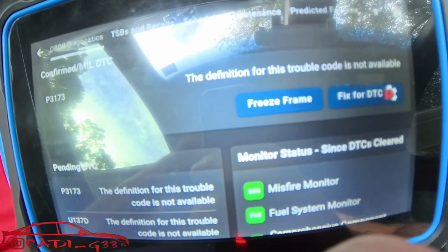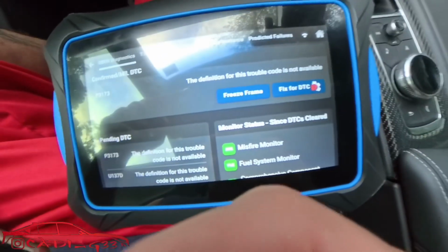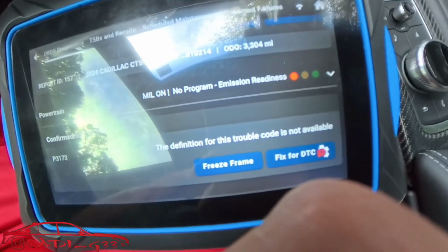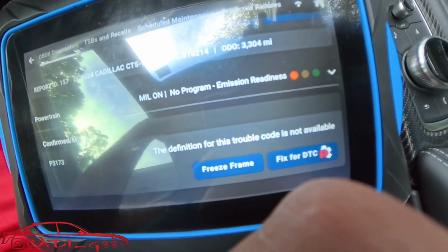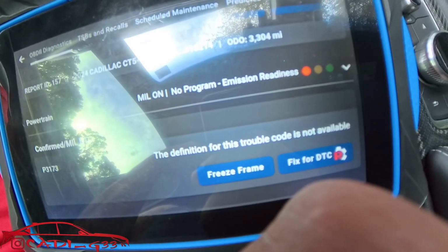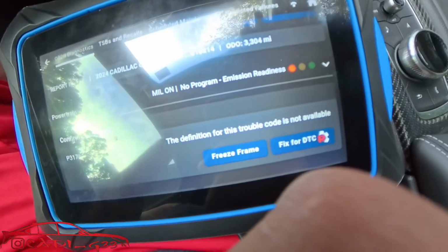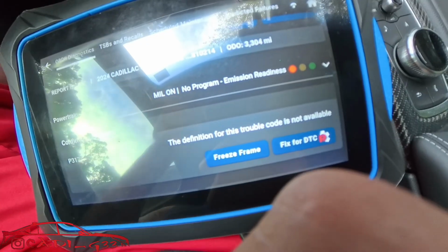Basically, what I read is that the car needs to relearn the valve positions. And according to my scanner, I can relearn the valve positions. But I want to see first if turning the car off with the valves open will keep that light from coming, because I usually close my valves because the car is so loud when I leave for work. I don't want to wake anybody up. But if I have to leave them open in order to keep that check engine light off, then that's what I'll do. But relearning will eliminate all that. So we're going to see.